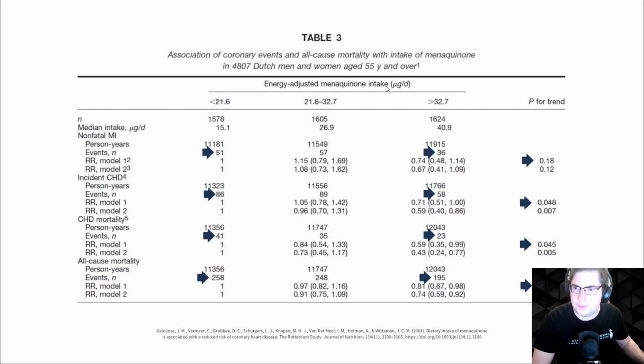So this is the researchers' table 3, and it's the association of coronary events and all-cause mortality with intake of menaquinone, or vitamin K2, in 4,807 Dutch men and women aged 55 and over. Once again, this is the group with the lowest intake of vitamin K2, and this is the group with the highest intake of vitamin K2. And now, if we look at the number of MI events, the number of new coronary heart disease events, coronary heart death mortality, and all-cause mortality, we can see that in the number of MI events, there was no significance.